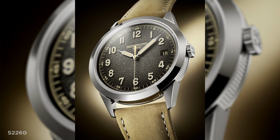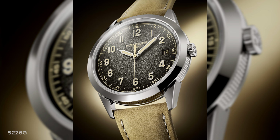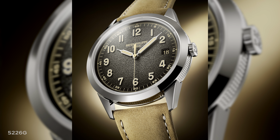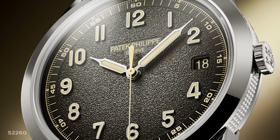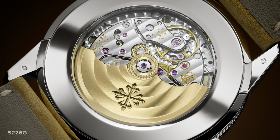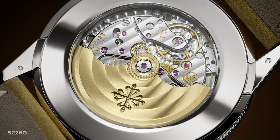Let's work backwards. Let's start from the Calatrava in 2022. Just recently launched, you have the 5226G, which is a textured charcoal dial, 40 millimeter white gold watch. Very much, I would say, nouveau vintage. You've got syringe hands. You've got almost like a patinaed Arabic dial and hands. And I think that you just see the stark contrast of where the line is going, right? So you have this eclipse, as you mentioned, of a much more traditional in terms of appearance watch, being replaced by a watch that's much more modern and contemporary in appearance.